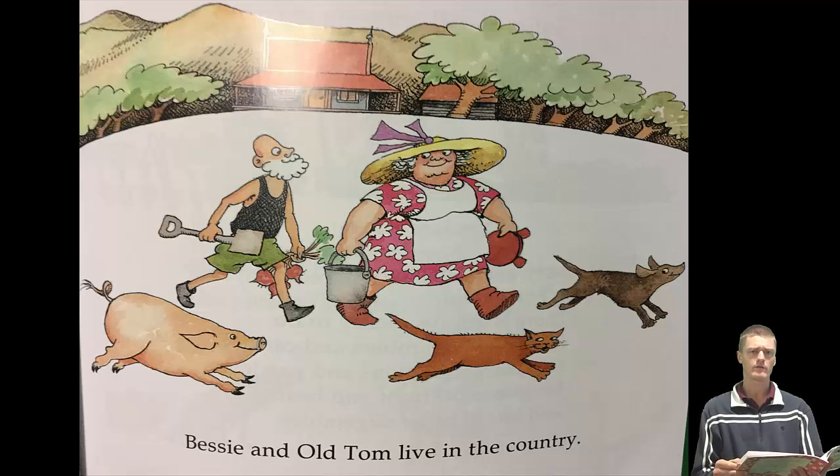How many animals do Bessie and old Tom have? Count them out loud. One pig, one cat, and one dog. That means we've got three animals.